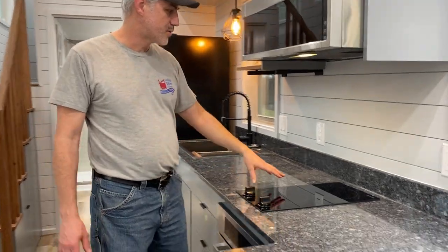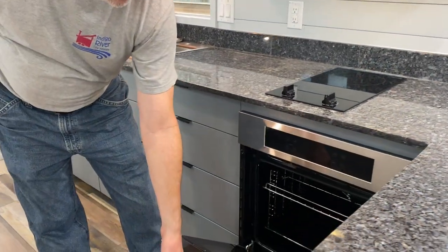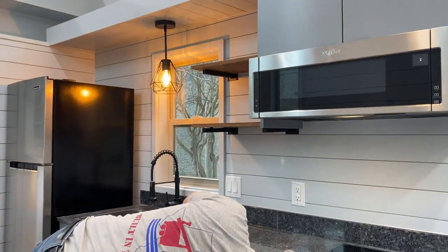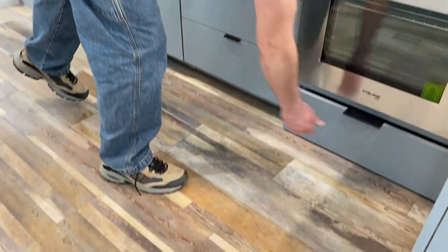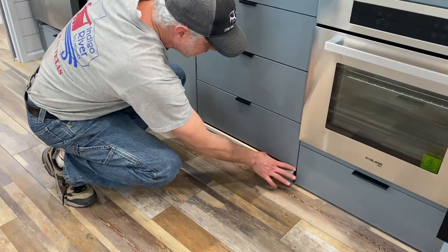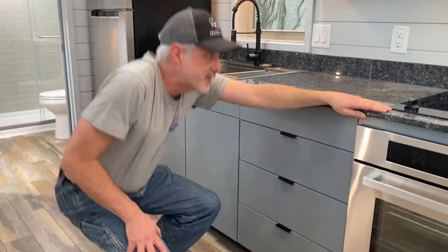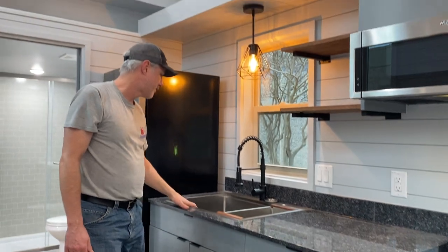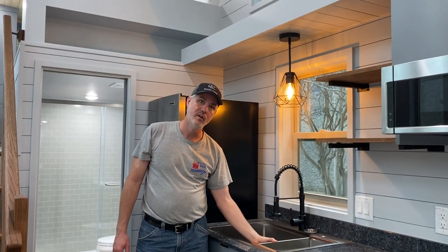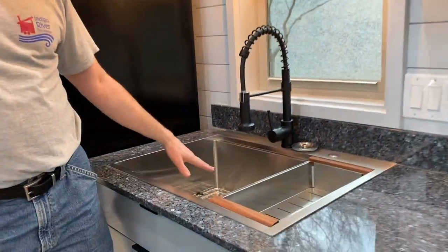So full kitchen with the two burner cooktop, 24-inch built-in oven, electric, with a drawer underneath. And then this also has the toe kit drawers way down here, which is a little extra storage for stuff you don't need very often. A full-size sink with accessories that drop in. Got a drainer, and it's also got a cutting board that sits in there.